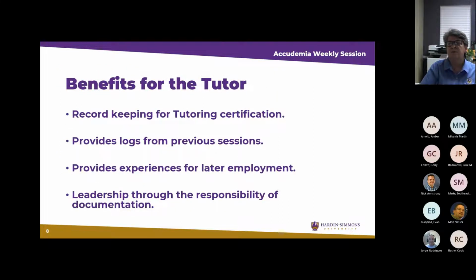Accudemia benefits our tutors by providing record keeping for their tutor certifications. It provides logs from previous sessions. That's probably their most liked application of this program, that they're able to write logs on what they did with their students. It provides experience for them for later employment on keeping up with data, and then the responsibility that comes with documentation of their work and the leadership that builds.